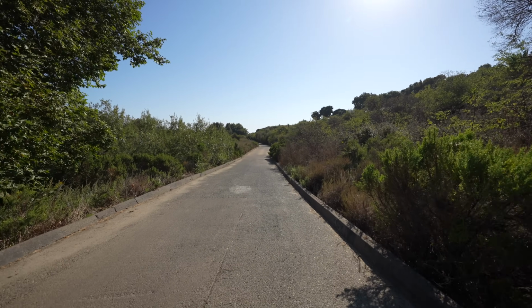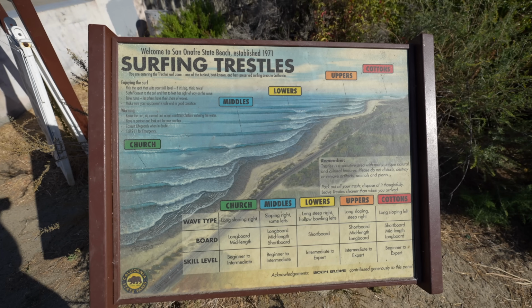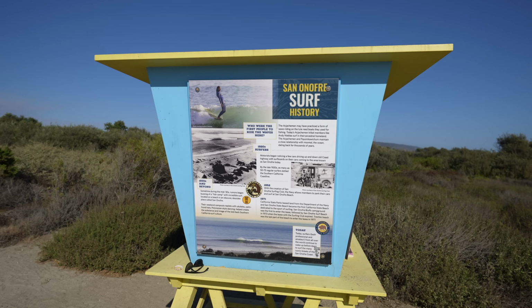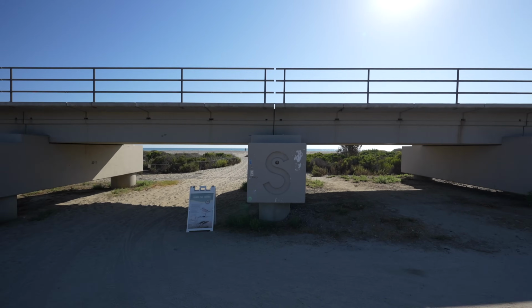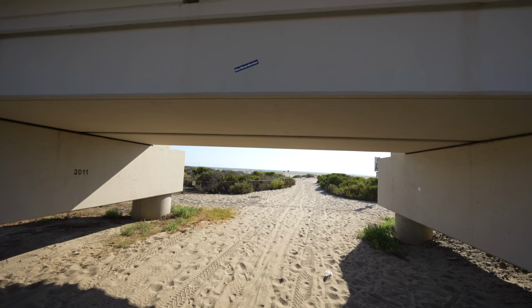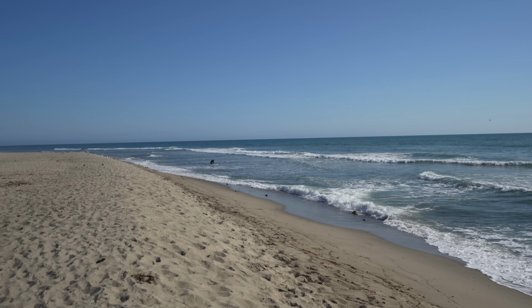You'll walk along the paved road for about 10 minutes until you reach a large paved area with a few different porta potties and some information on surfing at Trestles. The bridge here used to be a wooden trestle, which is where it got its name, but it was replaced by this concrete bridge that still says Trestles on it though. From here you can walk under the bridge and out on the sand and you'll arrive at this historic surfing spot.